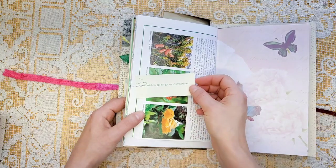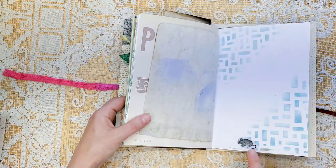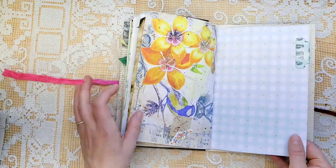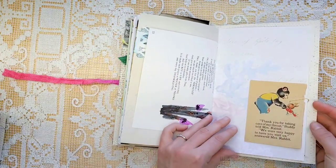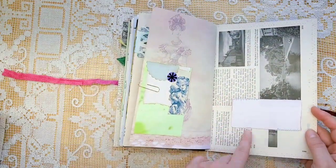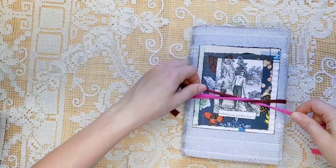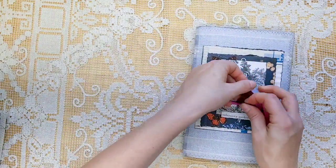Vocab card. Little mouse. Oop. Got a little feather tab. Little vintage book page. And there's a label in the back for writing your name. That one's Enthusiastic Garden Lover. Oop. We have one left.